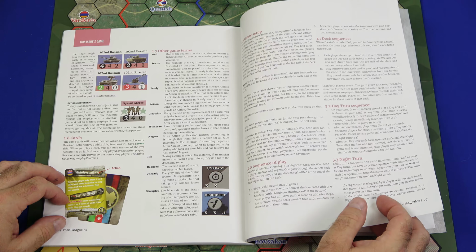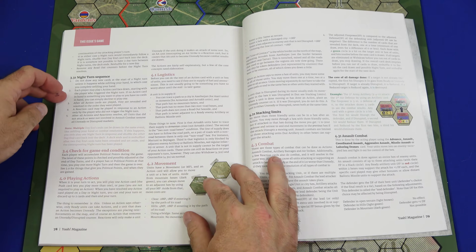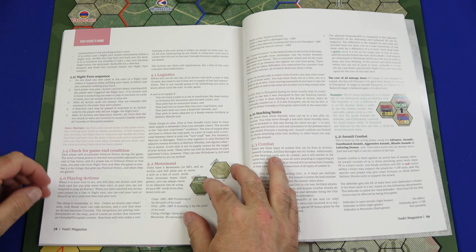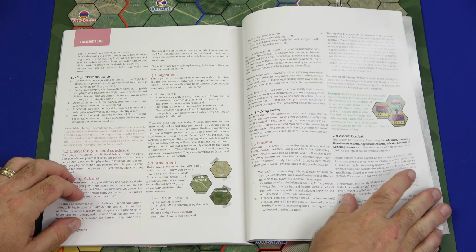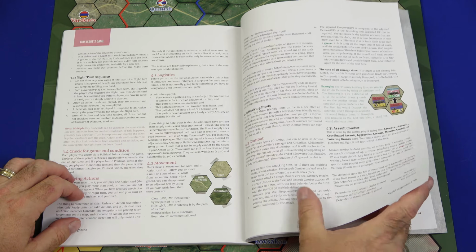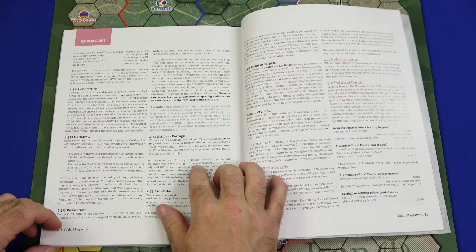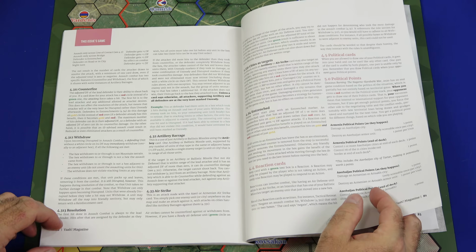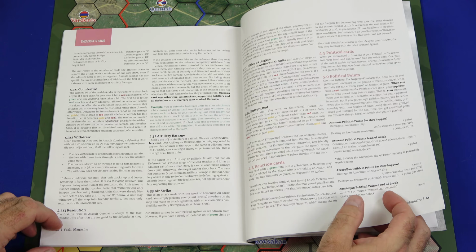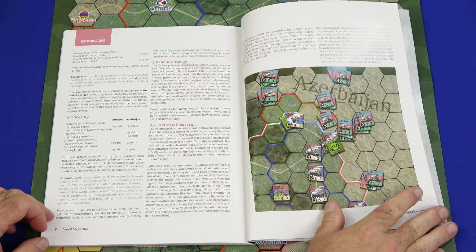Then we have the sequence of play, day turn sequence. Then we have the night turn sequence, check for end game condition, and playing actions. Logistics, movement, stacking limits. The stacking limit in this game is 3 units. Then we have combat, assault combat, as explained to you. Counterfire, withdraw, resolution, artillery barrage, airstrike, cities as targets, entrenched, reaction cards, political points, game strategy, tactics, and postscript.